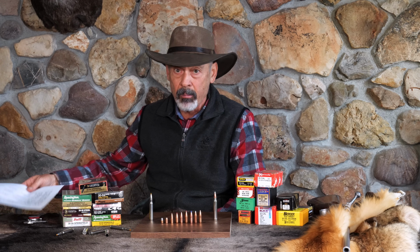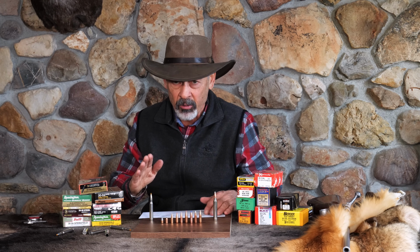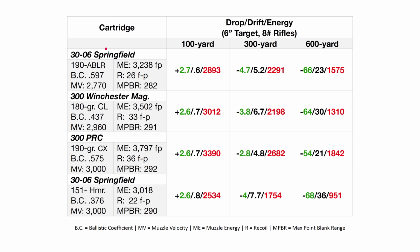So I've run up some numbers. And before we get to even bigger 30s, we're going to look at these numbers. First one we're going to compare is the 30-06 with what I think is one of the better options today, which is a 190 grain Accubond long-range bullet, or anyone like it that has a high BC. Look at the BC on this one, 0.597.